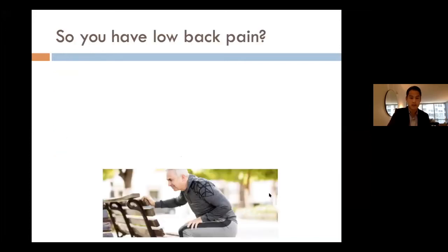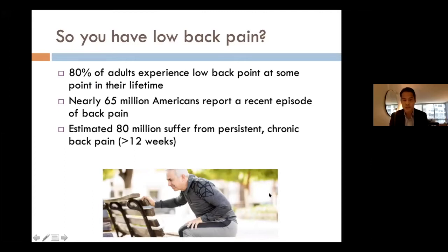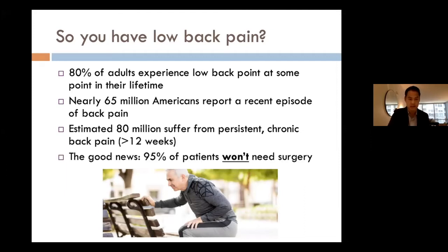So to begin, you have back pain. The good news is that you're not alone. 80% of adults in the United States experience low back pain at some point in their lifetime. Nearly 65 million Americans report a recent episode of back pain within the last year. And an estimated 80 million suffer from persistent chronic back pain that lasts for over 3 months. And so it is a very common problem in the United States. And the good news is that 95% of the time, people that have low back pain will not end up requiring surgery. So the vast majority of symptoms can be treated non-operatively.